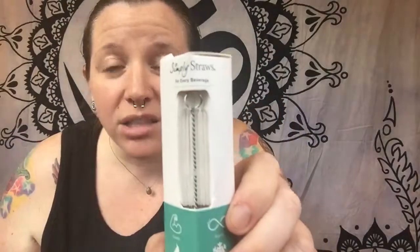So, Simply Straws for every beverage. Thank you, ladies, for giving me something like this. That was exciting. What is next? I see something. Wild Canyon. Compostable lip balm made from wildflower oils.